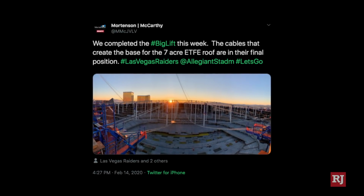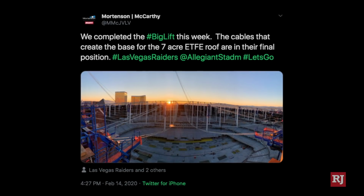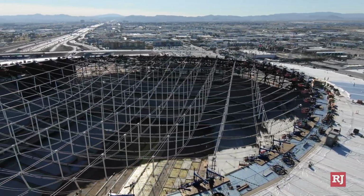Well, instead of sending out roses or chocolates on Valentine's Day, Rick, the builders of Allegiant Stadium sent out a tweet on Valentine's Day saying that the big lift had been completed. It feels like that was a long time coming. It was a long time coming and a surprise, actually. I don't think anybody really expected that information was going to be forthcoming. We had been told for a long time that May was going to be the earliest they would get to completion of the lift. But lo and behold, there it was in February. So I think everybody breathed a sigh of relief when that came out.